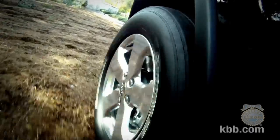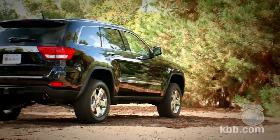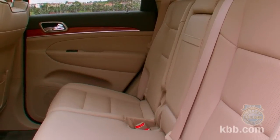You'll like the Jeep Grand Cherokee if you want a stylish, practical, and refined SUV that also excels when driven off-road. You may not like the Jeep Grand Cherokee if you hope to carry more than 5 passengers. While many SUVs have added third-row seating in recent years, the Grand Cherokee remains exclusively a 5-seater.